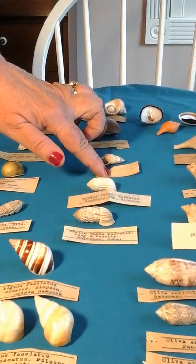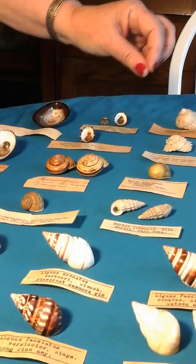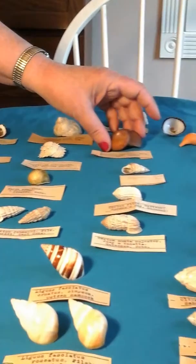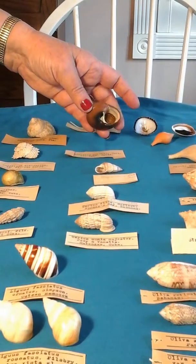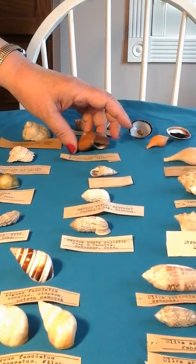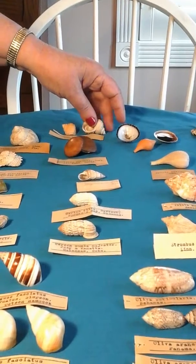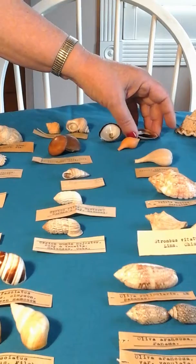One from the Bahamas, and this one's from California. So there's also some limpets and a few other things. This Norrisia norrisii came from California, and it's a really nice example of the species. It even has the operculum in it. Very pretty shell. And a few other things. This Turbo castaneus has the operculum with it too. Nice limpets, a very nice Crepidula onyx here.